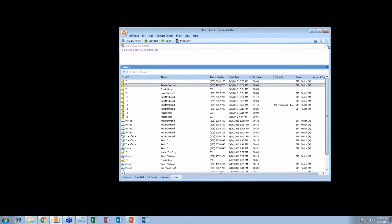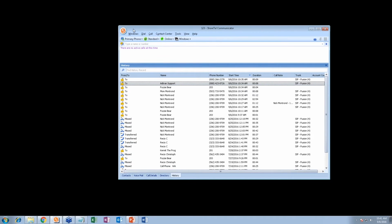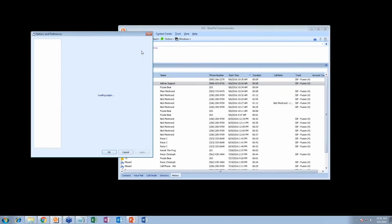And that is an excellent segue. So additional phones, something that we use at Inflow a lot, and a lot of our customers use it, and it's fairly easy to set up. From the Communicator client, if you go up to your primary phone drop-down and choose the Configure Phones option, we can add phones in here. I'm going to add in my test phone, and I'm going to add in another phone.